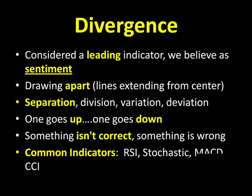Divergence, what does it mean? It's a drawing apart, right? The lines extending from a center. That's kind of the formal definition of what divergence is, a drawing apart. It's a separation, a division, or a variation or a deviation from the mean, from the center.